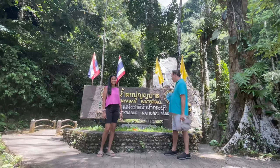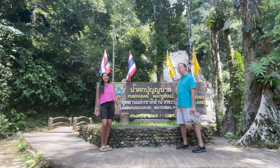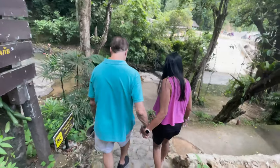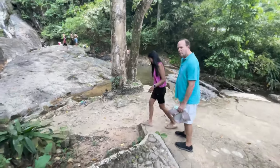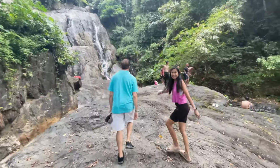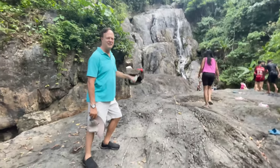Nam Tok means waterfall in Thai. And here's the national park, Lam Nam Kra Buri National Park. Tough one. So we have a local ranger who loves to hold our camera, so he's going to be filming us for the next few minutes. So we're going to walk closer to the waterfall now, if these kids will let us. You guys, look at this. Check that out.